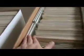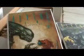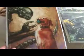Yep, pretty lame story. I think a couple of these are trade paperbacks, I believe. Yeah, like this awesome Aliens Book 1 trade paperback. Beautiful cover. I can drool all over that all day. What's this one? This is the Aliens Hive trade paperback. Pretty cool story. I liked it.